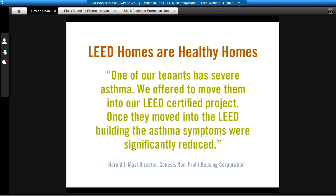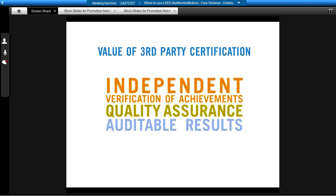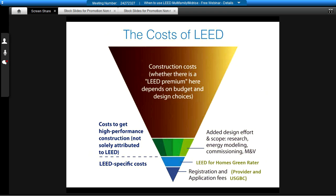Again, some really good focus on just improving the lifestyle for the occupants. One of the things, again, that people find valuable is the fact that these places are healthier. If you build it tight, you have to ventilate it right, and by doing so, you're going to create a healthier place for the occupants. And the Green Rater is providing a lot of that third-party verification, performance testing throughout the project, ensuring that all the goals of the project are being met.